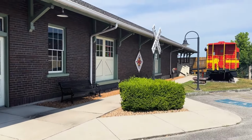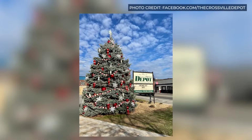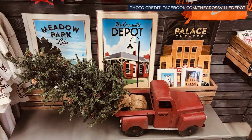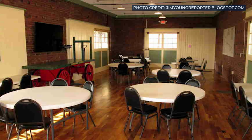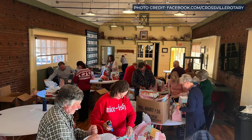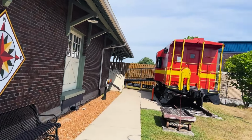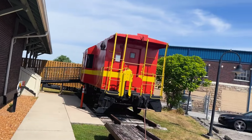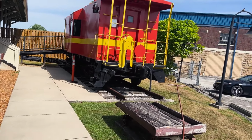And this depot was restored by the three local Rotary clubs. So now on one side of the depot, there's a gift shop, and on the other end, on this side, is meeting space. Crossville Noon Rotary meets here every week. And Rotary and Downtown Crossville were also instrumental in bringing this caboose to Crossville. So this was purchased from a lady in Whitwell and restored.